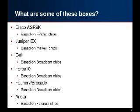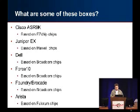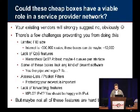So some of these boxes you could say, well, the ASR 9K, it's based upon EZchip, Juniper EX is Marvell, Dell Force10, Foundry, different boxes there. You'll see it's actually Brocade. Arista has Fulcrum chips underneath it. So kind of just playing around here.